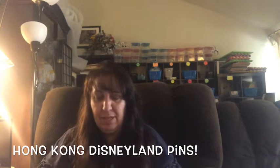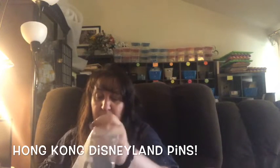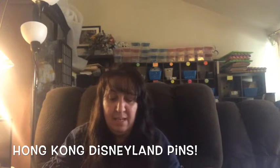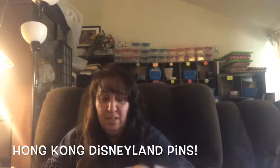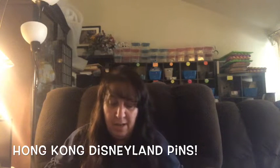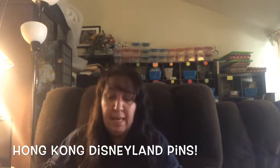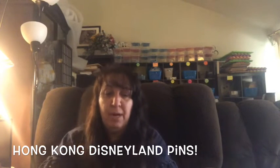This is from a Facebook friend of mine in Hong Kong. He got them out really fast. He always gives me a pretty smoking deal. That way I can always pass on lower prices to all of my friends. These are the game prize pins that are going on in Hong Kong. You do have to play a game. You have to pay to play a game, and I believe these are the consolation prizes.